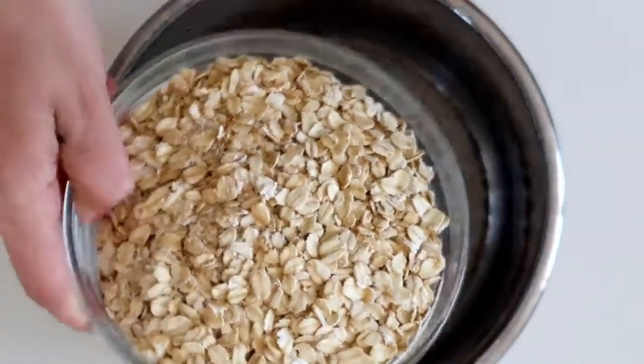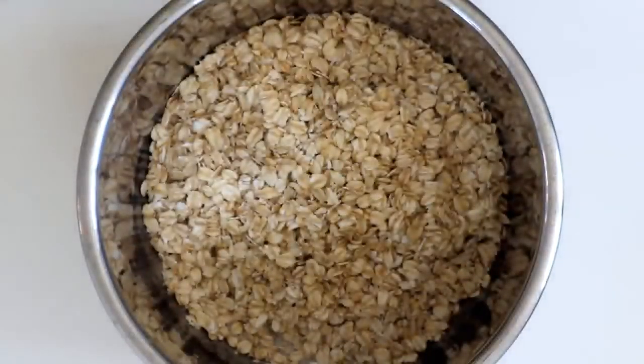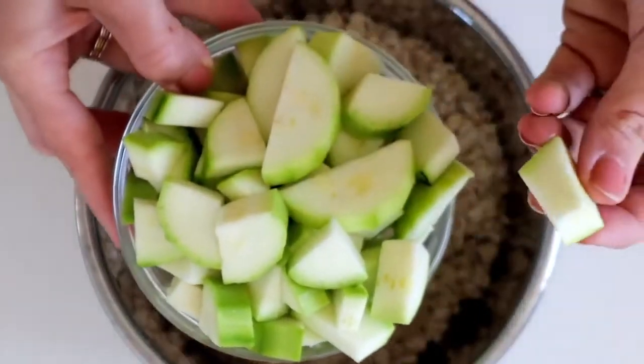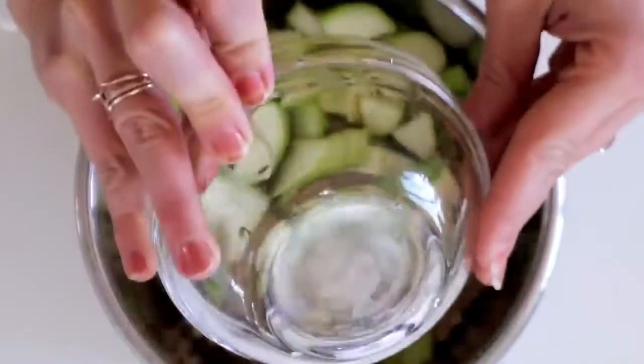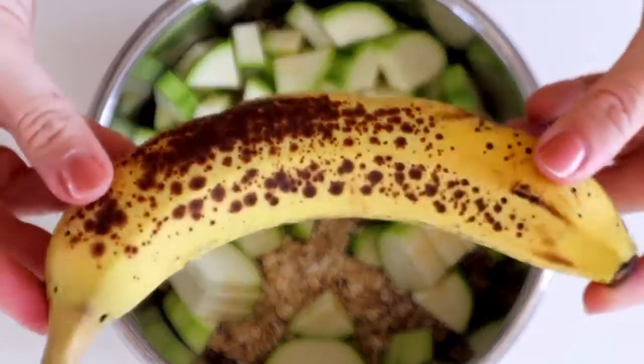I'm actually going to be cooking all these recipes in my Instant Pot, but if you want to cook this one on the stovetop, just bring it up to a boil, cover it, reduce the heat to a simmer, and let it simmer until all the water is absorbed. So we're just adding in 2 cups of oats here, our zucchini, and 1 super ripe banana.